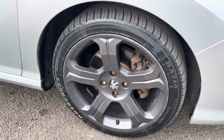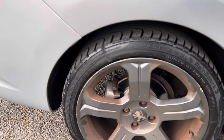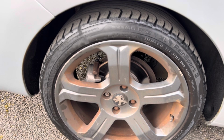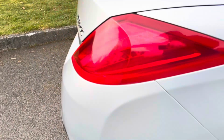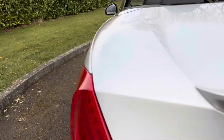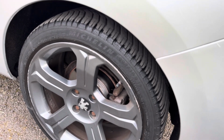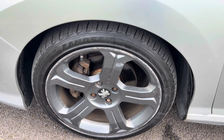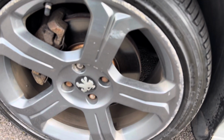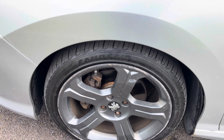Tyre brands, well, they're not really one I've heard of, but they're quite new. Tyres are all pretty good on it. 225 40 18s the rubber is. That one there's got a little bit of rusting on it, that wheel. I'll perhaps give that a blow over with a bit of paint just to tidy it up. Michelin tyre on there. Wow. And a Landsail on the front. Pretty chunky grip on it though. Looks like the one on the other side's brand new. This one's got about 6mm left, so overall, not bad.